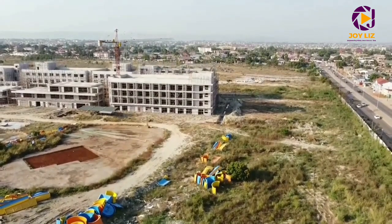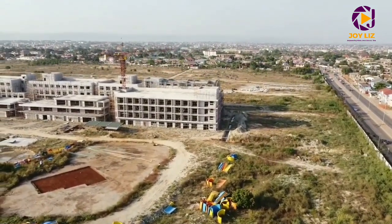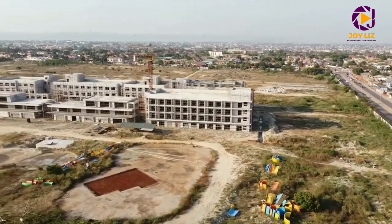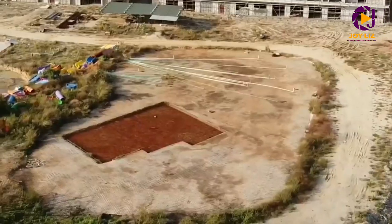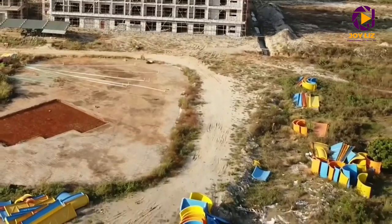Ghana has a potential to become a hub for Pan-African business, but to realize this potential, Ghana needs to drastically deal with infrastructure challenges, especially those meant to facilitate trade and commercial centers in Ghana.